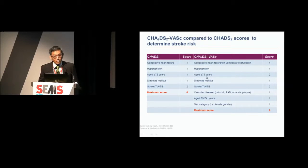This is a risk score that we use to risk stratify anyone with atrial fibrillation. In the past, we used CHADS, but we realized that's too rudimentary. With the advent of new drugs to reduce the risk of stroke, we moved on to CHA2DS2-VASc. We look at patients: if they had a past history of heart failure or evidence of LV dysfunction, they get 1 point. The presence of hypertension gives them 1 point on the score.